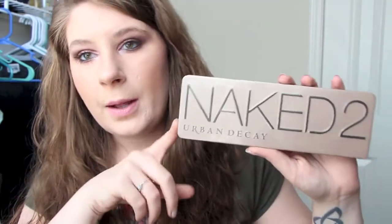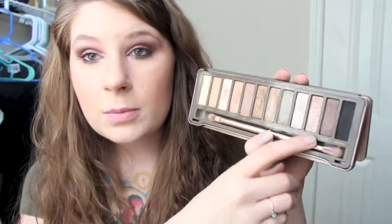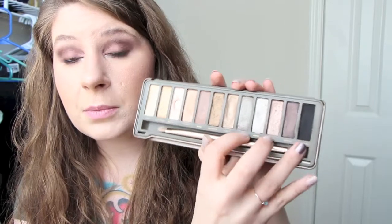The next question, most versatile. I would probably say the Naked 2 palette. I feel like it doesn't matter what color eyes you have. If you have blue eyes, there's some golds and bronzes. If you have green eyes, there's some pinky purpley, plummy colors. If you have brown eyes, there's a lot of orangey, copper, taupey shades. It just doesn't matter what color eyes you have. And you can do a really pretty matte look with these colors. You can do a silver smoky eye, a silver and black smoky eye.